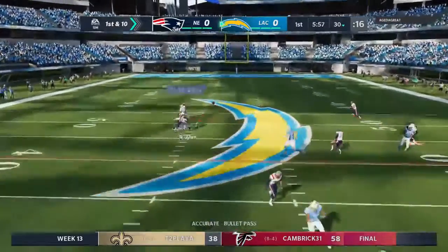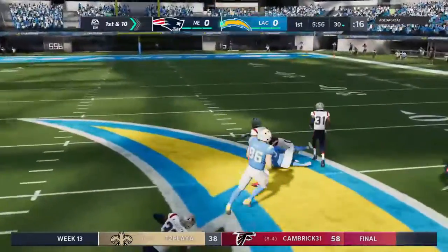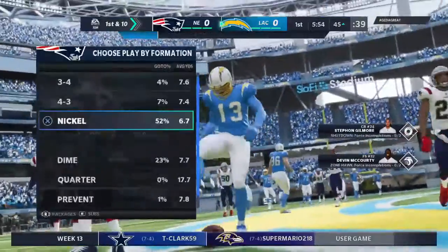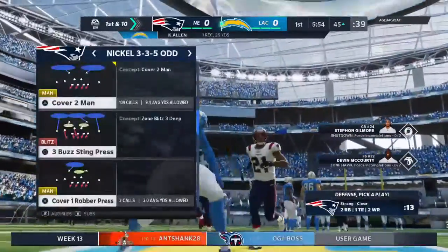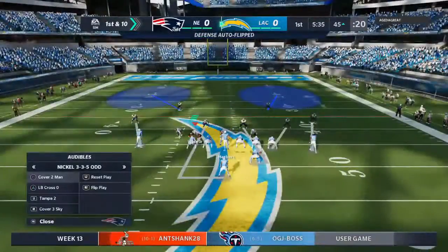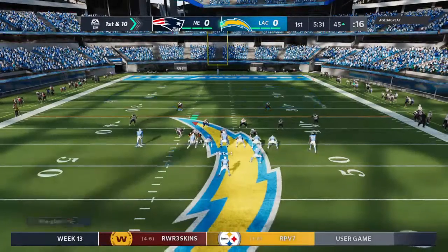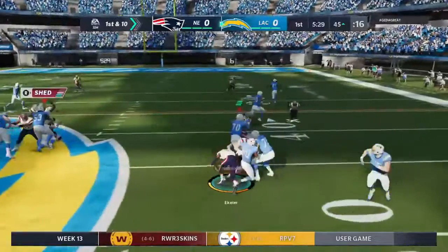On 1st and 10, Herbert. And a tussle for it, and this is going to be caught. And he's taken down right at the 45-yard line. A really nice gain of 25 yards. So into Pats' territory now. Here's 1st and 10 at the 45-yard line.